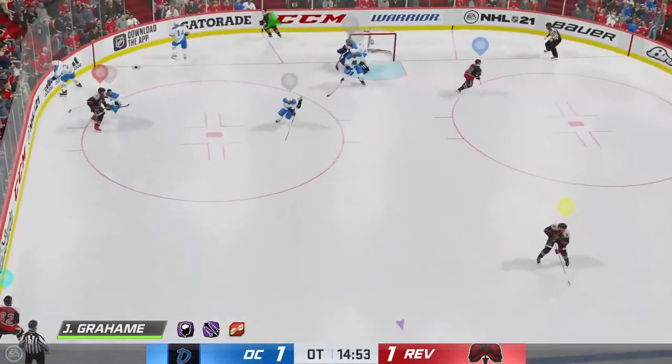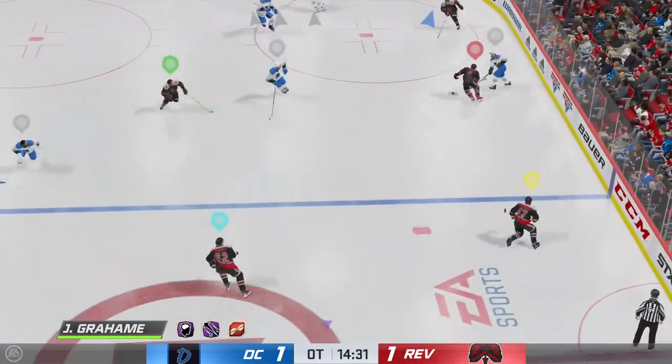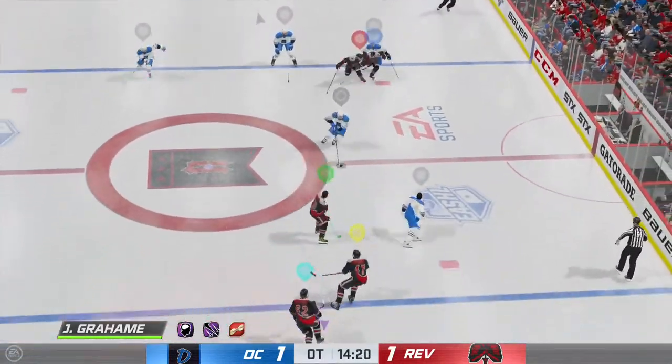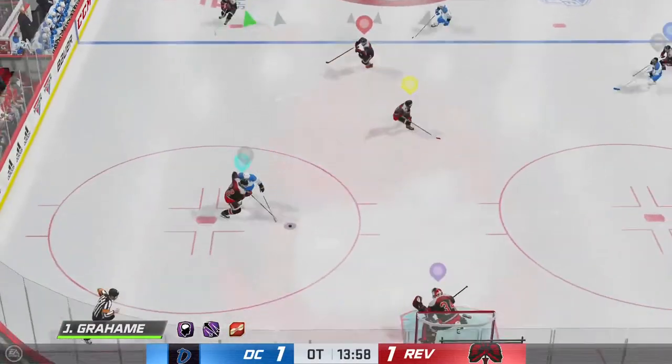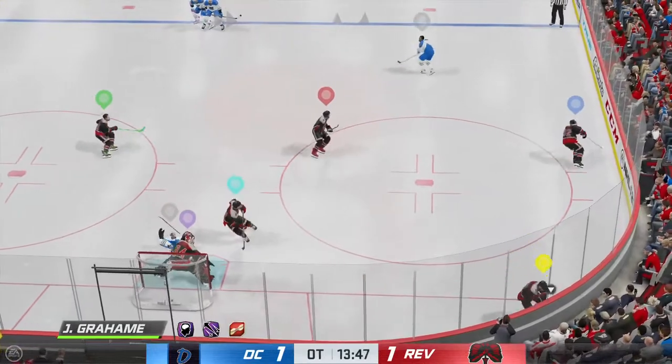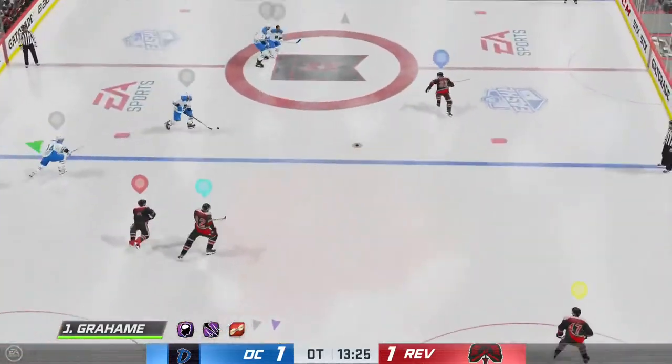Along the half wall with the puck. Picked up along the wall by Holden. Sends a pass over. Takes the feed, and that pass goes awry. Pokes it away to stay on the attack. And now he moves it to Jay Claus. On a great defensive play there.